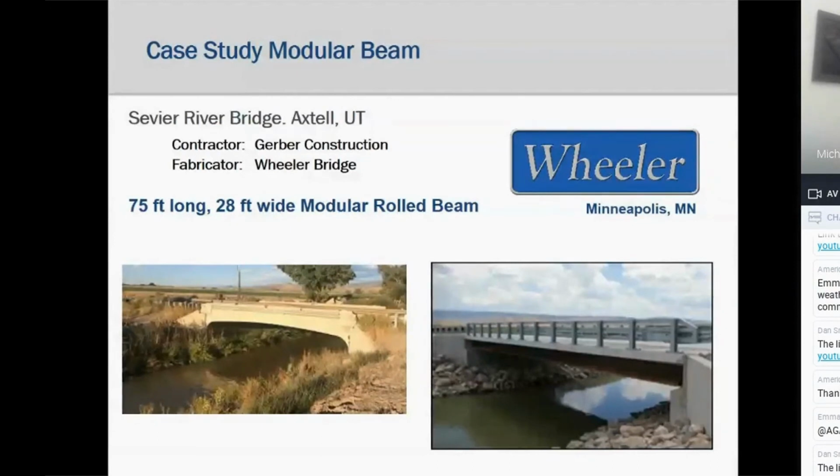Many of the manufacturers produce standard modular bridges, and these bridges are being built all across the country due to economy, quality, and ease and speed of construction. The Sevier River Bridge, located approximately 2.5 miles east of Axtell, Utah, is a critical thoroughfare for the numerous farmers and ranchers in central Utah. The existing 1935 built bridge was structurally and functionally deficient and could no longer handle the load safely.